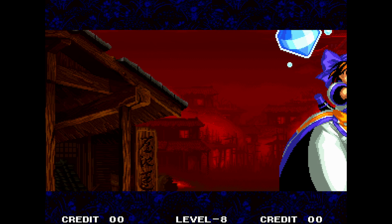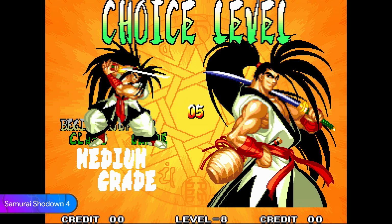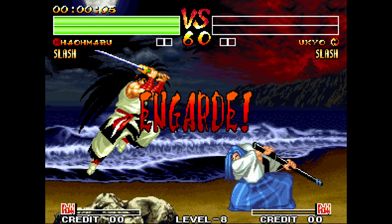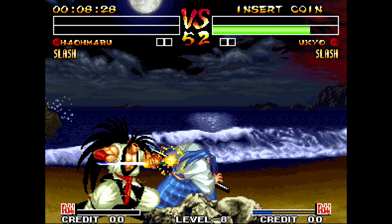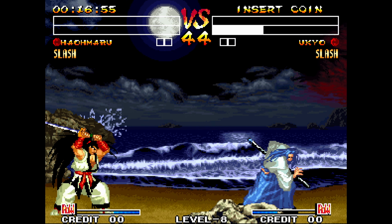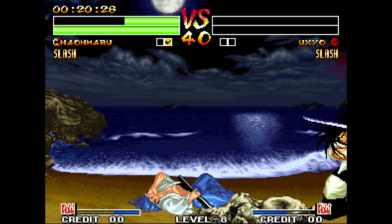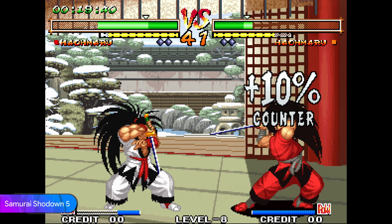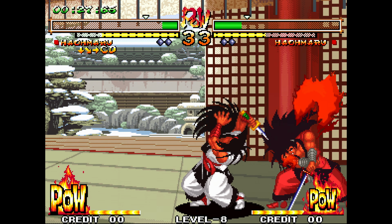A very famous franchise from SNK is Samurai Shodown. And this is Samurai Shodown 4, which a lot of people love and consider the best one in the franchise, along with 2. And now I'm showing you Samurai Shodown 5, which feels very different than the previous games in the franchise, and that's because the game changed hands. It went from one dev team to a different one, so that's why it feels different.